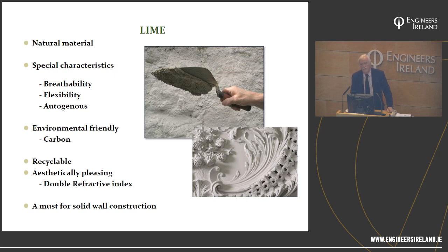It's environmentally friendly. It's said to be carbon neutral. That isn't quite correct because the fuel to use it doesn't come back. But it does basically throw out carbon dioxide and suck it back in again to form the limestone. That's roughly it. So it's got a lot of things going for it in that regard. It's recyclable, which is important. And again, some of the modern materials are anything but recyclable.